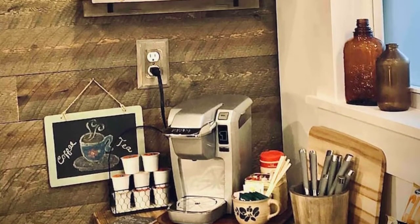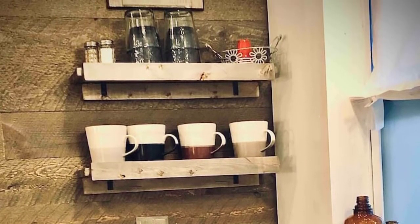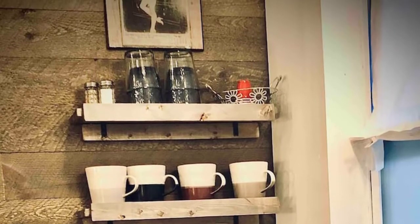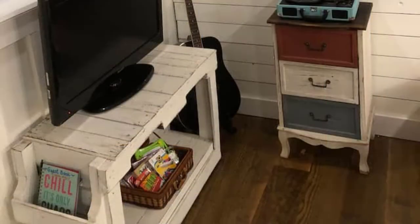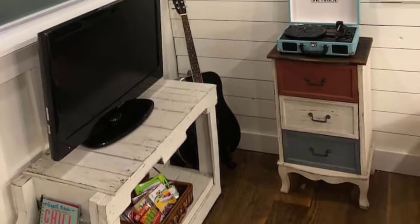The kitchenette consists of a mini fridge, microwave and Keurig coffee maker. There is not an oven or a hot plate. However, there are plates, bowls, utensils, coffee mugs and glassware, just the basics. Coffee, tea, and snacks are provided.